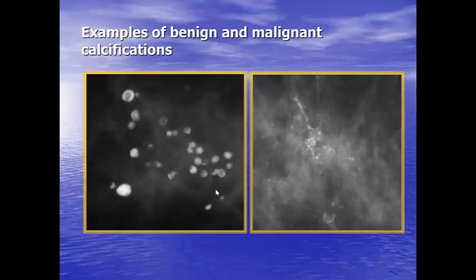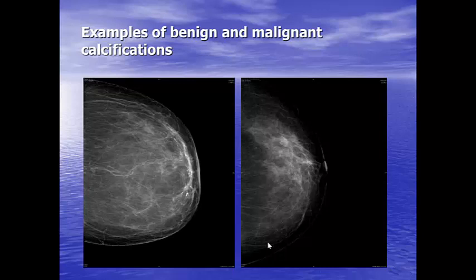Examples of benign and malignant calcifications. This is benign calcification. Usually the benign calcification, as we said before, is punctate. They usually have a lucent center inside. This is the benign type of calcification, while the malignant type is less dense. Although we may have benign and malignant calcifications at the same time. And these calcifications are linear branching and they are pleomorphic in shape. So we have to take care. There may be benign and malignant calcification in the same film.